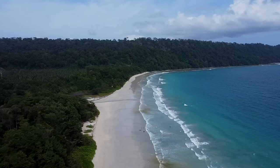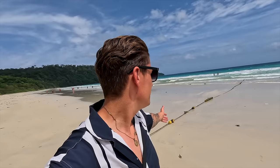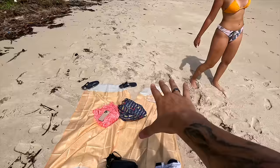I presume the whole beach is probably 3 or 4 kilometers long. And I've seen pictures of this beach on billboards all around the island. If you come in the summer, in the peak season, you're squashed. There's no room for anything, but we have bright sunshine, crystal clear blue waters, and almost the entirety of this beach to ourselves.